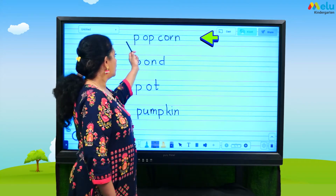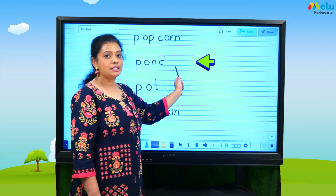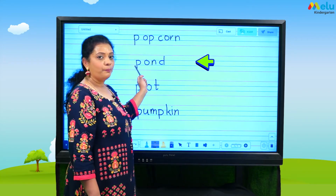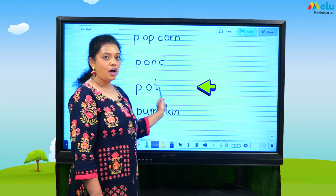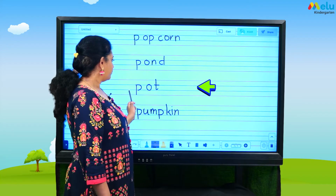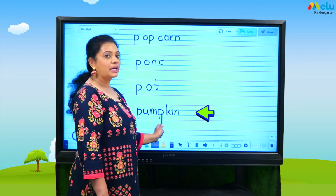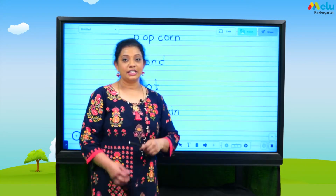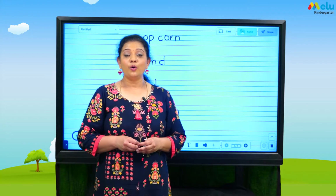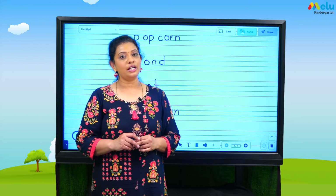Popcorn. Pond. Pot. Pumpkin. Yes, children? I hope you are understanding how to write the words by using phonetic sounds.